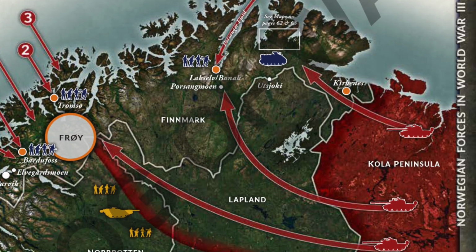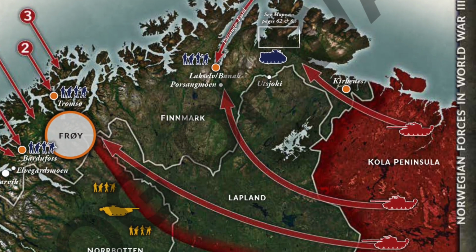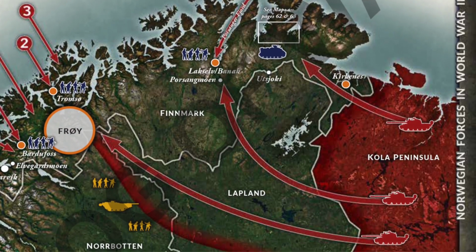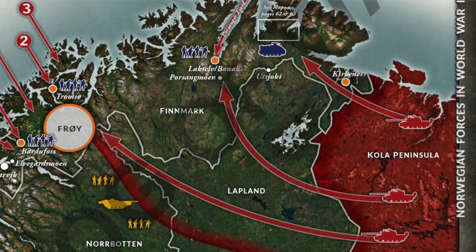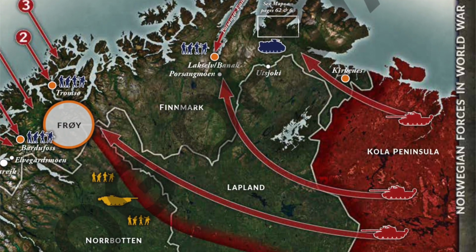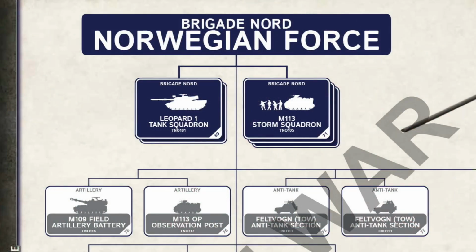Norway is the next nation in the book. In the TeamYankee narrative, Soviet forces cross into Norway's northern tip. Norway's force diagram is limited to the Brigade Nord, deployed in that area. The Norwegian force diagram has only two formations, one armoured and one infantry. Brigade Nord has up to 2 Leopard 1 tank squadrons and up to 3 M113 storm squadrons.